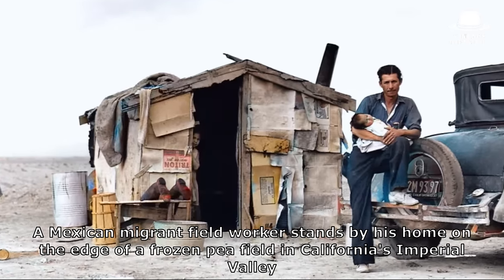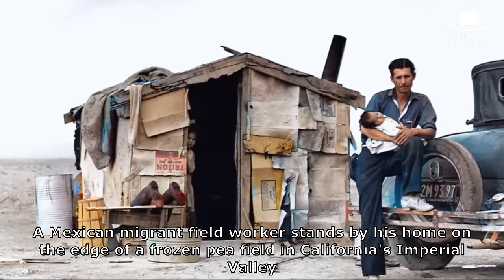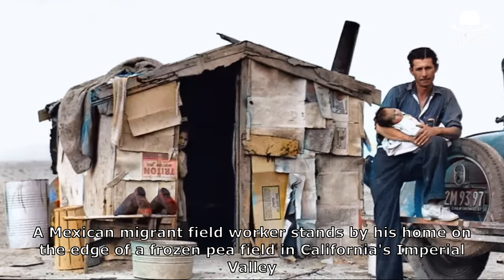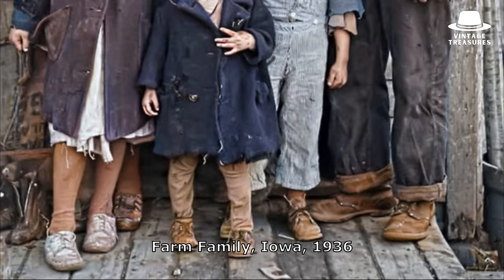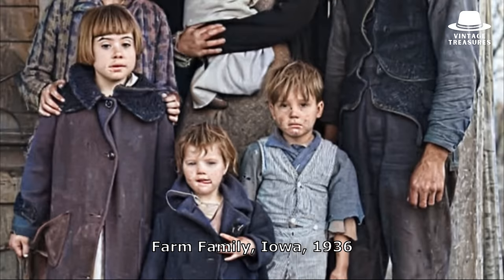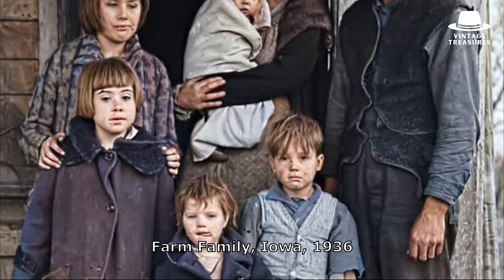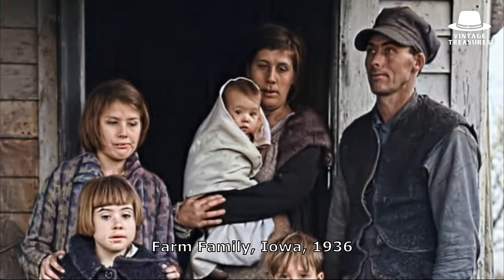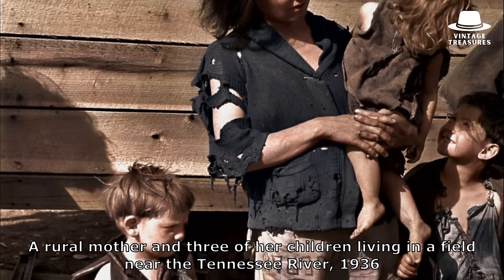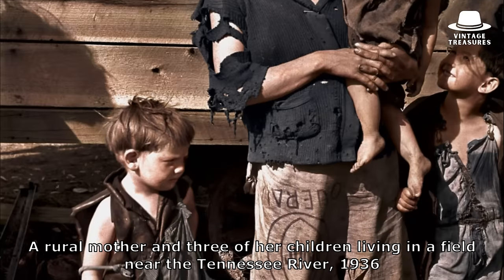The impact of this era was profound, touching lives in rich and poor nations alike. Unemployment rates soared, industries ground to a halt, and rural landscapes bore the weight of plummeting crop prices. But it wasn't just the stock market crash that triggered this era. It was a convergence of factors that forever altered the course of history.